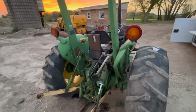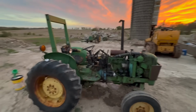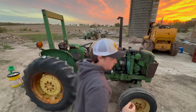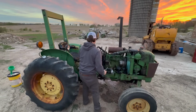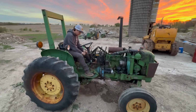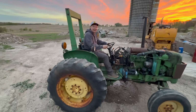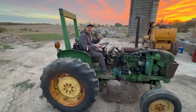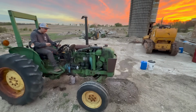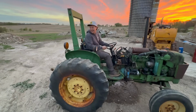All right, coming back to you, 5 gallons of hydraulic fluid in the future. So I'm going to set you guys up here, fire this thing up, and I guess let's hope it works. This thing freaking drives.